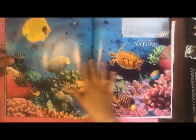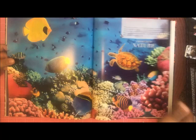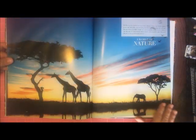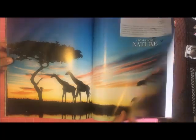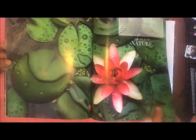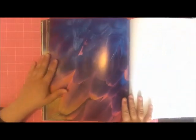Oh, that looks fake, doesn't it? That is a real picture. Gosh, so beautiful. That's really pretty too. But yeah, I love that. Look at these feathers. Is that gorgeous? I'm sorry for the glare, guys. Isn't that beautiful? So close up.